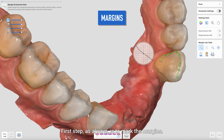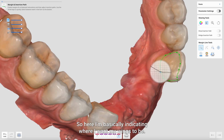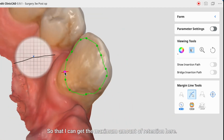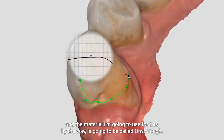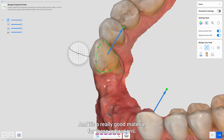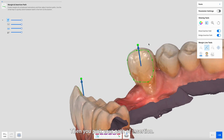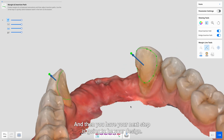First step, as always, is to mark the margin. So here I'm basically indicating where I want my wings to be. So you can do this any way you want, but I'm trying to get maximum surface area so that I can get the maximum amount of retention here and minimize any sort of fracture. And the material I'm gonna use for this, by the way, is gonna be called Onyx Tough, and it's a really good material for these indications. So you go ahead and you place your margin, you do both sides, then you pick your path of insertion, and then your next step is going to be your design.